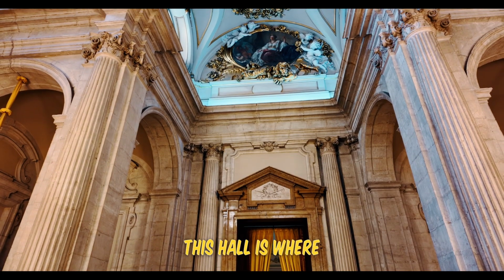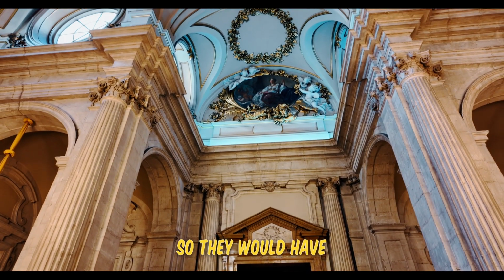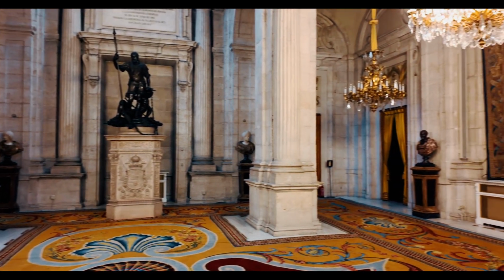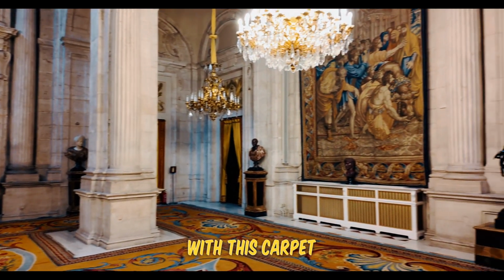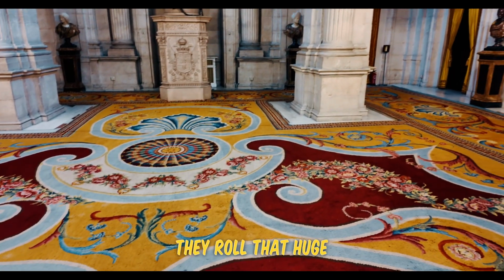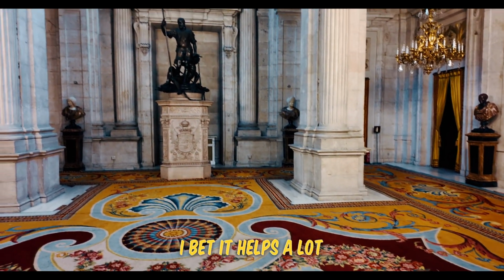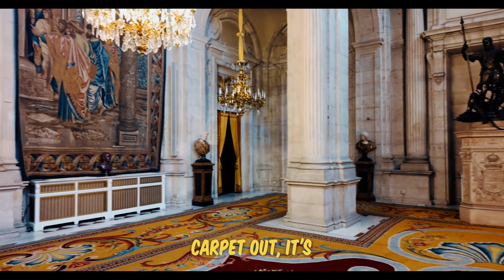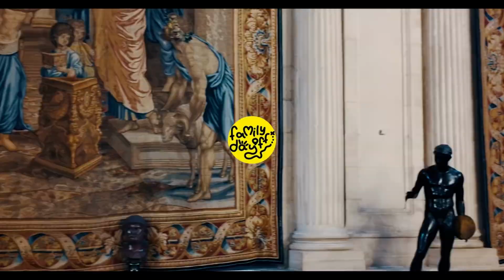This hall is where they would have concerts. So they would have orchestras that would come here, and that's where they would play. And there's an interesting story with this carpet right there. They rolled that out. If there's going to be musicians that play, they roll that huge carpet out. I bet it helps a lot with the acoustics of the place. When you roll that carpet out, it's going to sound different.